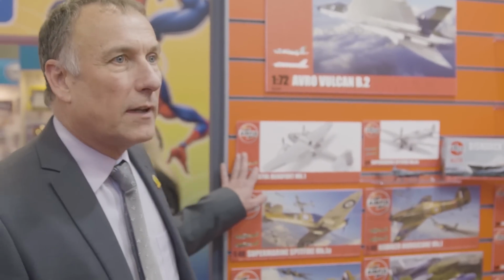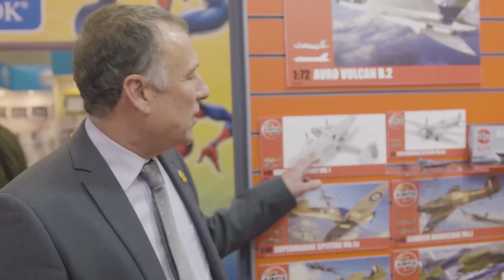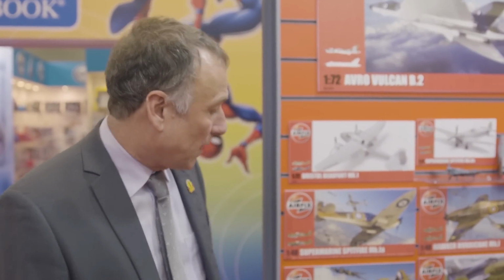The Beaufort is going to be really, really strong, and probably in volume terms very similar to what the Vulcan is, maybe even better ultimately. Because it's just a great modeller's kit. There's so many interesting parts on it to build. It's not been done before. So yeah, we're already seeing some strong orders coming through on the initial one since we launched it.